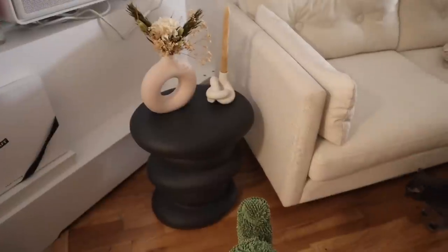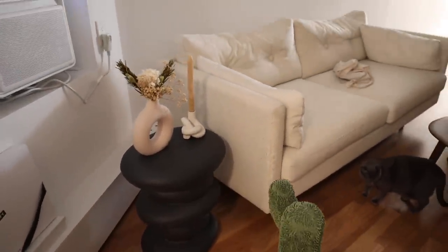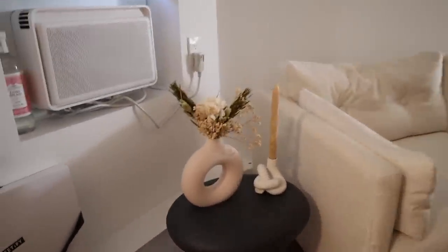My videos are so delayed, so that was probably a few videos ago, but I finally got the side table back in, not shattered, so I need to show you guys because it's so cute. Guys, look at how cute this side table is. I'm so happy that it finally came and isn't broken. Also, the decor on it.